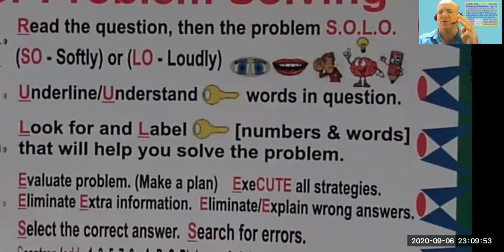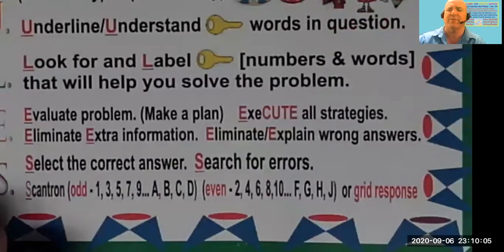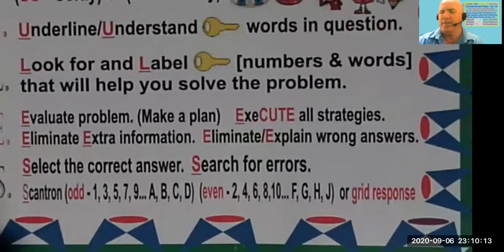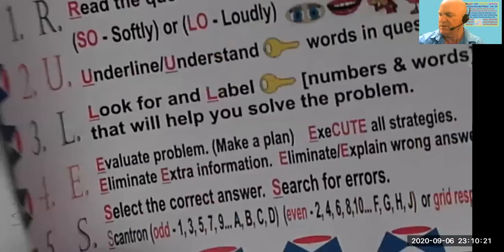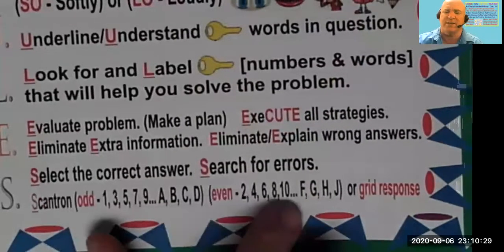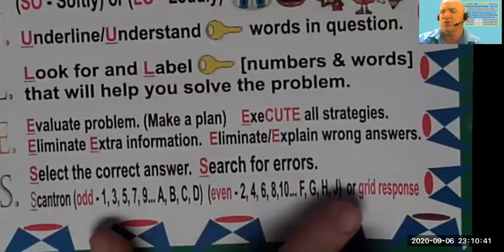Start eliminating all the extra information and eliminating and explaining, pretending to be a plane, all the wrong answers. And then doing what I call the John Travolta from Staying Alive. Select one, select one. Search for errors. And then, because this is a multiple choice question, we've got to decide on our Scantron. Since this is question number 8, 8 is an even number, so anything that's even on a STAAR test, in Texas at least, can only have F, G, H, or J as a response, or it's a grid response where you have to plug it in to a blank place value chart like the one that we're going to be using on my mathematics chart.